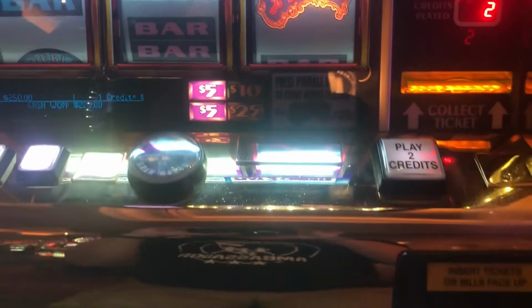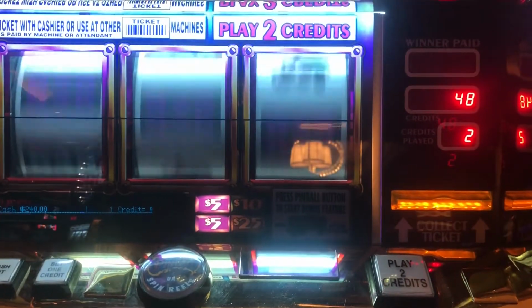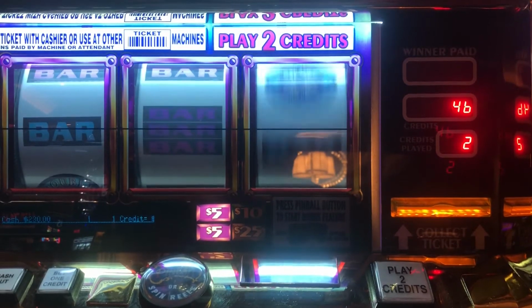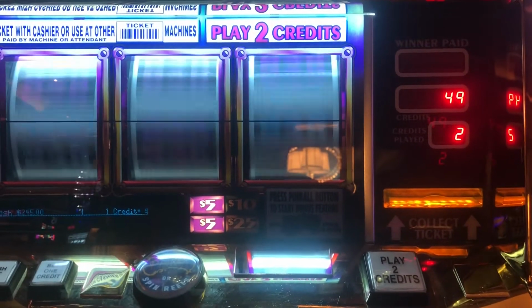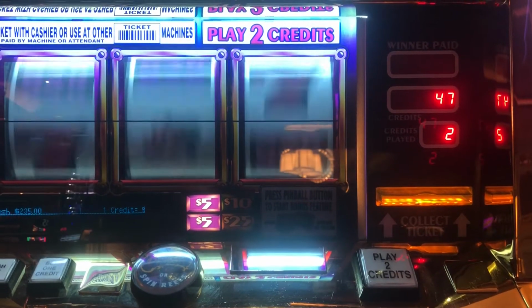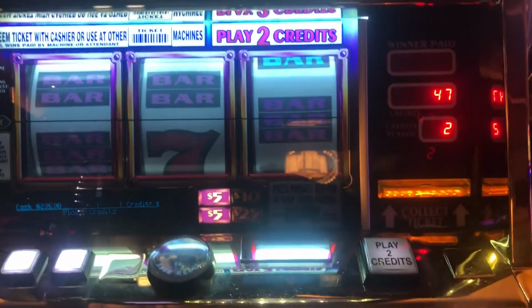Money back and a little extra, so we're gonna do a couple more backup spins here before taking our original money out. Cash back there. All right. 1. Yeah, I think that's good. Got our money back plus a little extra.